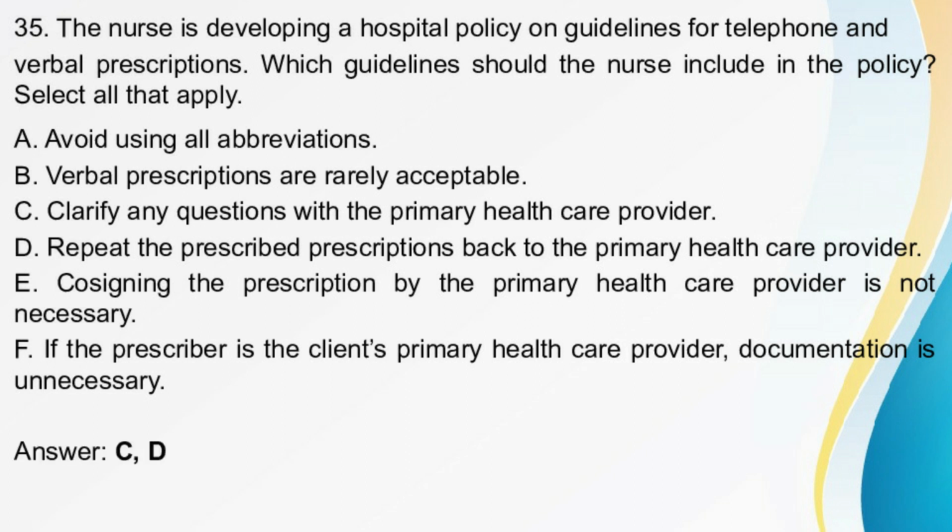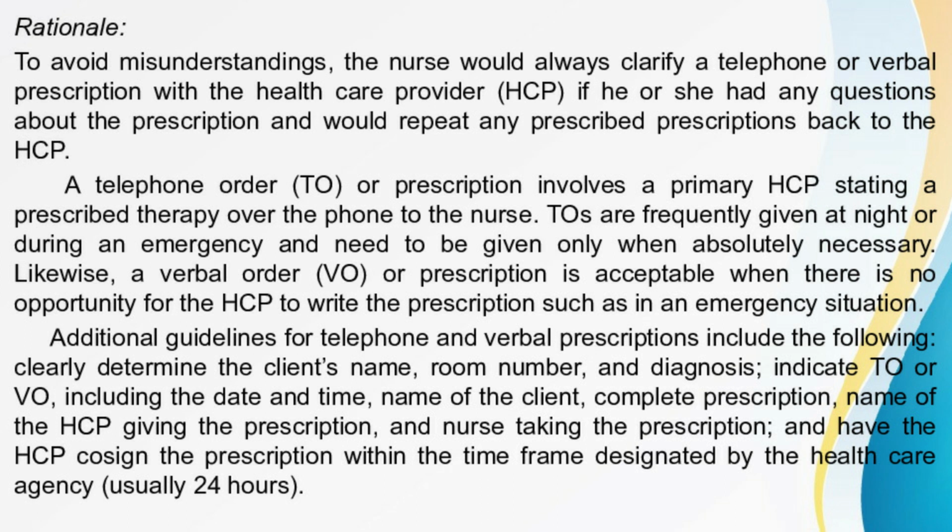Answer, letter C, D. To avoid misunderstandings, the nurse would always clarify a telephone or verbal prescription with the healthcare provider, HCP, if he or she had any questions about the prescription, and would repeat any prescribed prescriptions back to the HCP. A telephone order, TO, or prescription involves a primary HCP stating a prescribed therapy over the phone to the nurse. TOs are frequently given at night or during an emergency and need to be given only when absolutely necessary. Likewise, a verbal order, VO, or prescription is acceptable when there is no opportunity for the HCP to write the prescription, such as in an emergency situation.